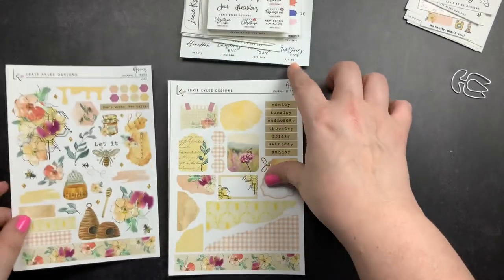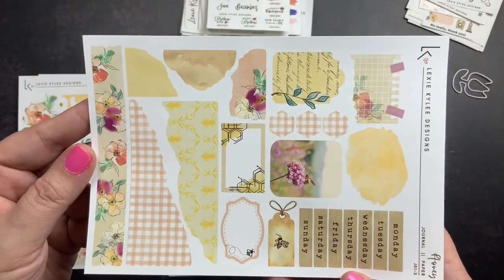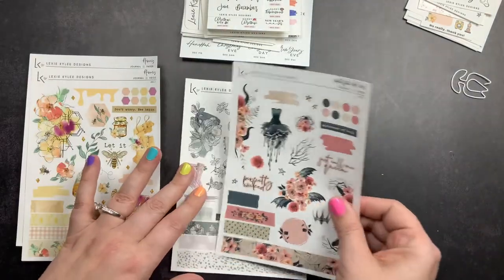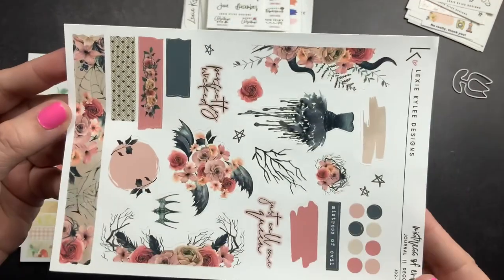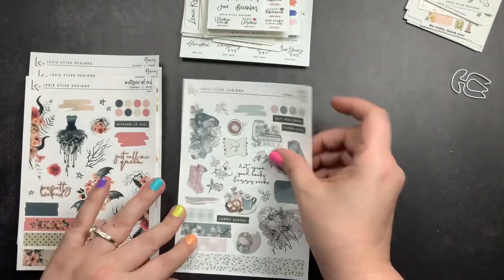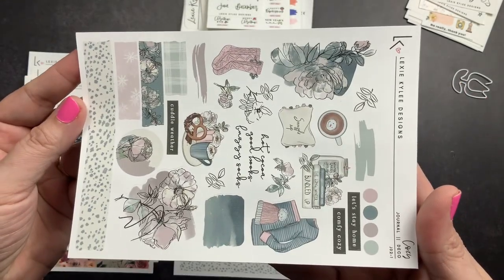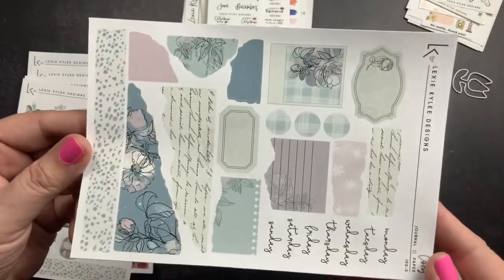So pretty. And then this is page 2 of that sheet. I really like these. I really like these. I think they're very pretty. And I love her matte paper. It's so soft. And then this is Mistress of Evil. Perfect for Halloween and October. And this is Cozy. Perfect for winter. And then this is the second page of the Cozy.